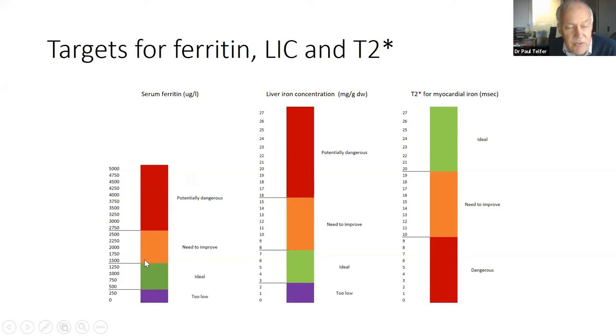A level between 1,500 and 2,500 is okay, but really needs to improve. Between 500 and 1,500 is ideal. Some would say it should be nearer to 500, but I think that would be acceptable within those ranges. And once you go below 500, you have to be a bit careful because it might be a bit too low and you might start to get problems related to adverse effects of the iron chelating drugs. So you need to start to wind down on the iron chelation if it goes into that range.